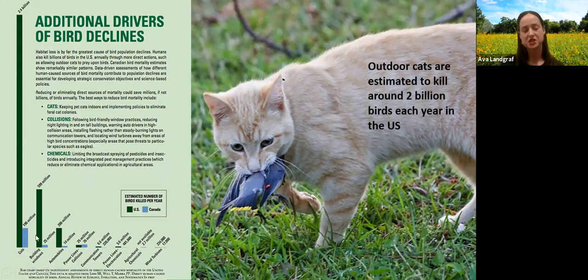Next we have window collisions, and then we have automobiles, power lines, wind turbines. Wind turbines, that people talk about all the time, they're all the way here, this tiny little bit, and this green bar is all of the birds that are killed by outdoor and feral cats. It's something that's really hard to talk about because we love our cats, and it's a hard thing to try to manage, trying to take care of our birds and also being good with cats.